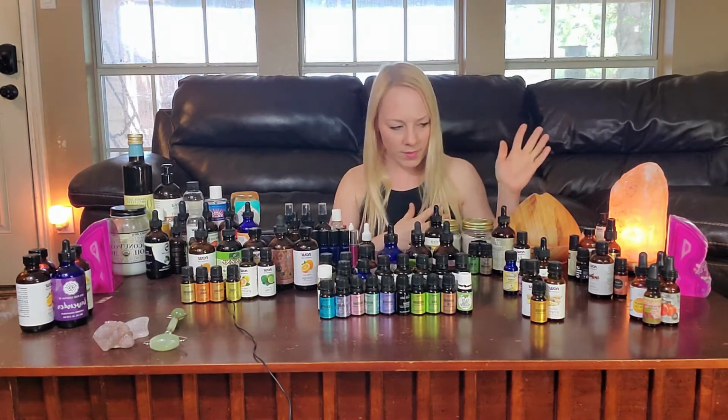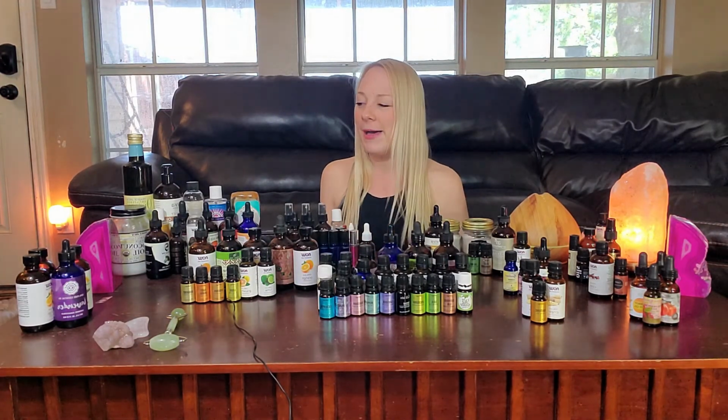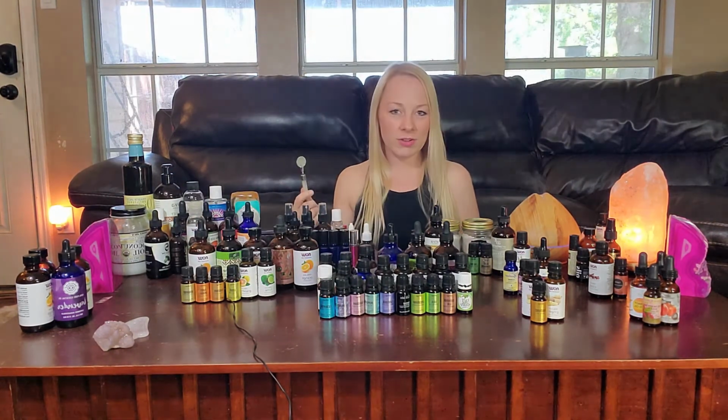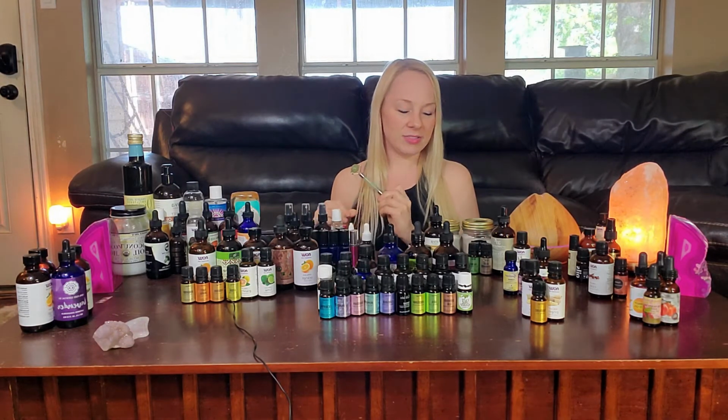When we get into that subject, we'll talk about direct and indirect infusion, but just store them around them and they will absorb the benefits. A lot of rose quartz, a lot of jade. You'll see the jade rollers. I do love my jade roller. I take a lot of baths, and I'll touch on that in a second.